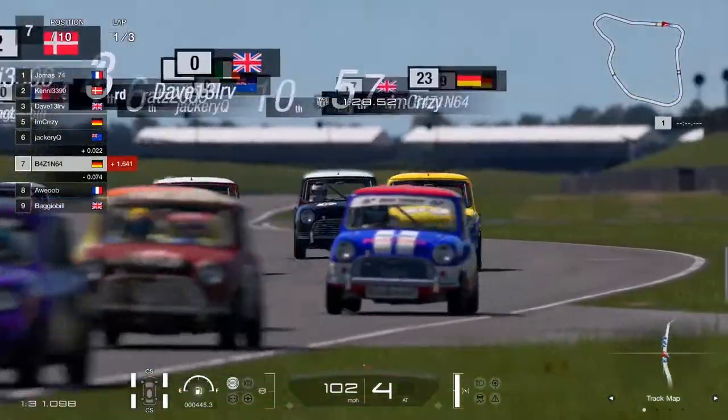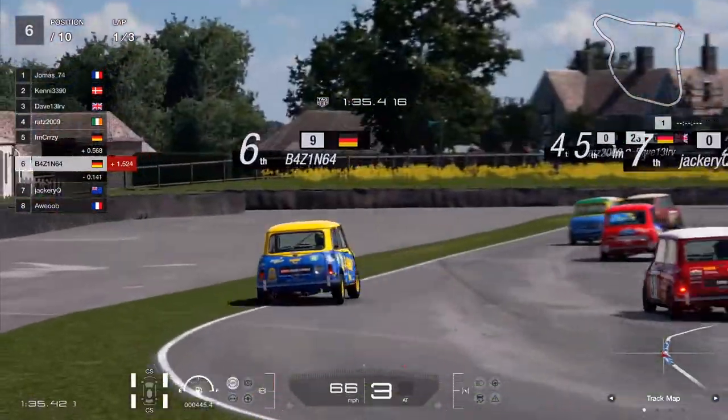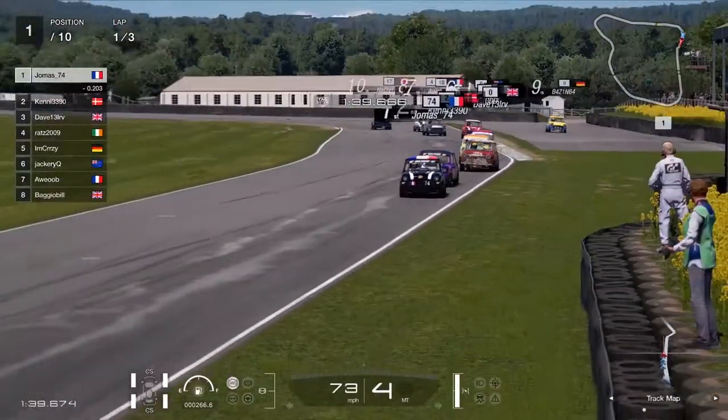They're not going to go four wide, surely, into this corner. It doesn't work, guys. Four wide does not work. Three wide, they're going to try. Baz goes off to Narnia and doesn't get it working, and he's going to fall all the way to the back of the field.